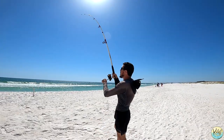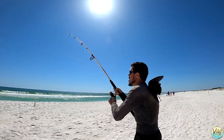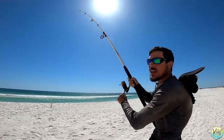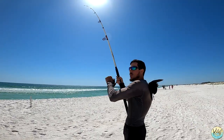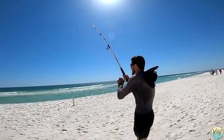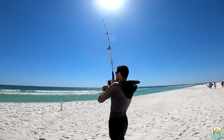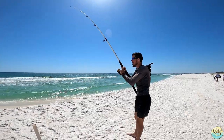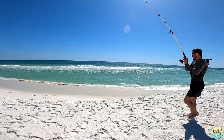All right, fish on, guys. I had a good bite about, oh, he's swimming right at us. I had a really good bite, guys, probably about 2 or 3 minutes ago. He did not get hooked, so I sat here and he came back for it. There we go. It's definitely a pompano, I feel like. Definitely a pompano. Told you. All right. There he is. Oh, yeah. Pompano. That's a good one.